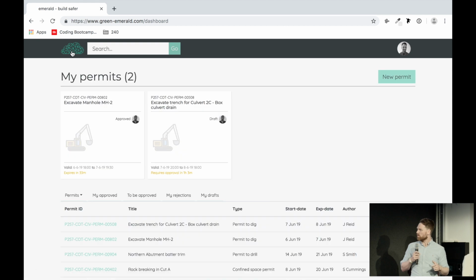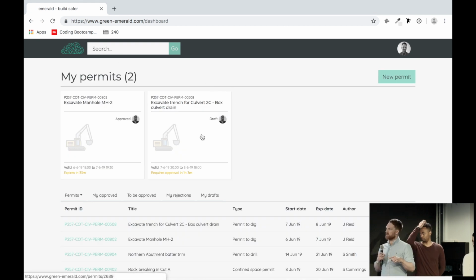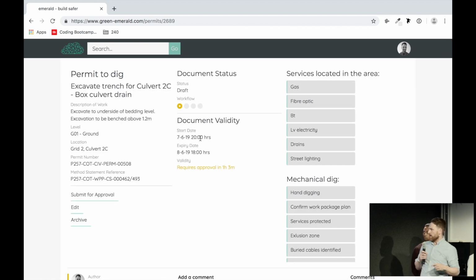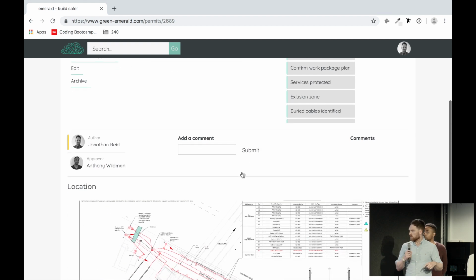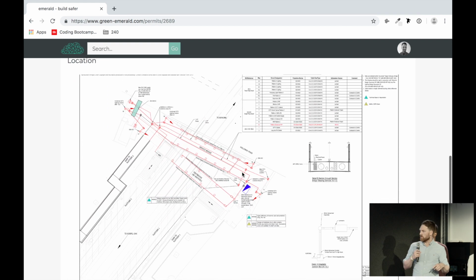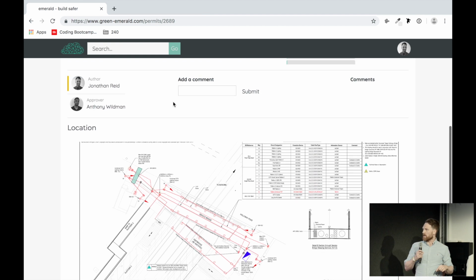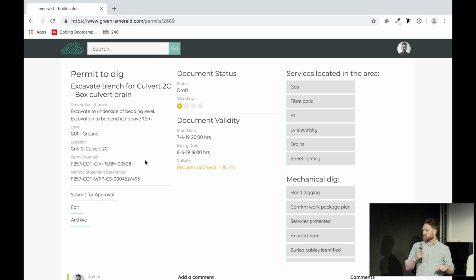I've got one more thing that I'm doing. I've got a draft over here. We're going to be excavating the culvert 2C on tonight's night shift. So I'm going to click in there. That's going to need approval in about an hour. So I'll do a quick review. I might scroll down and just check that I've uploaded the drawing. You can see it over on the west side. That was the last thing I did before I came here. So let's scroll back up and I'll submit for approval.